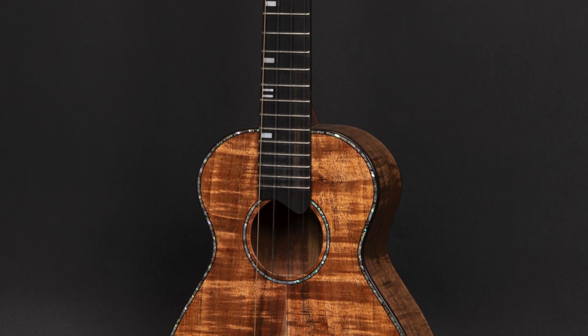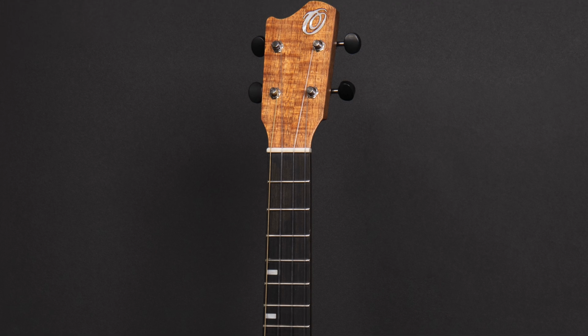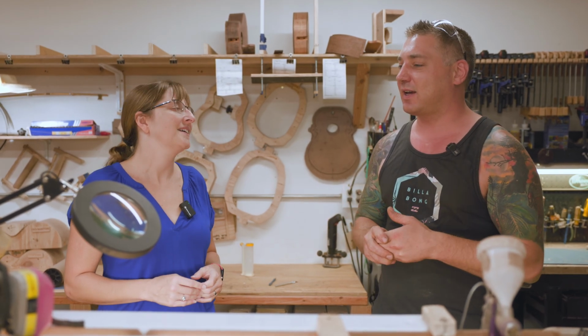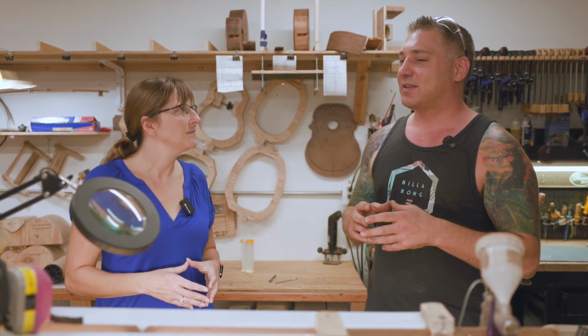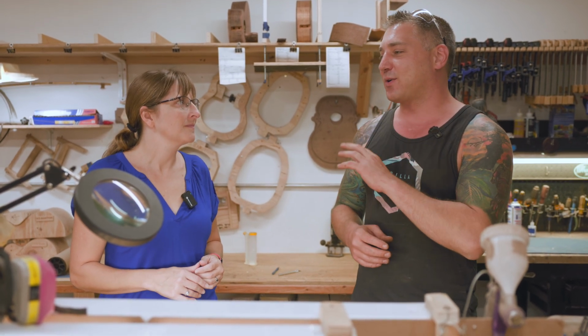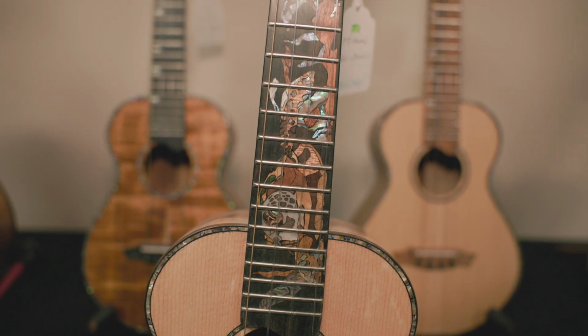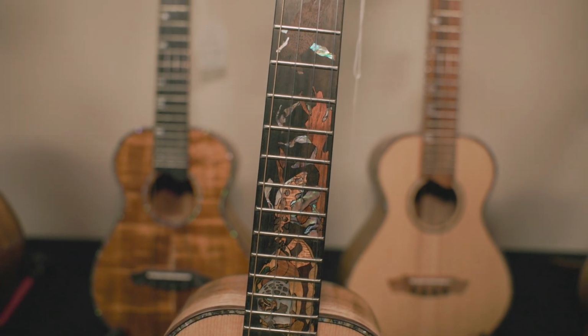What does custom shop mean? There are certain things I've created that are going to be standard throughout all the models, which is mostly the neck profiles and some of the interior parts, because those are things I've specifically designed for these instruments. But as far as your own custom instrument, you get to choose the wood, the binding, and all of the decoration, the purfling, how much abalone you want.